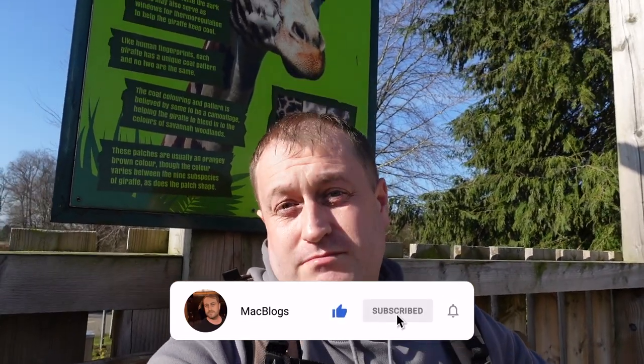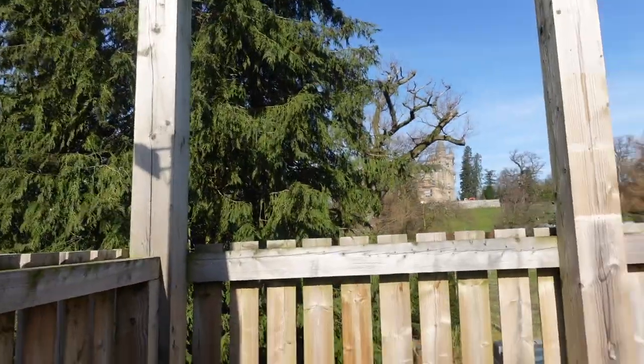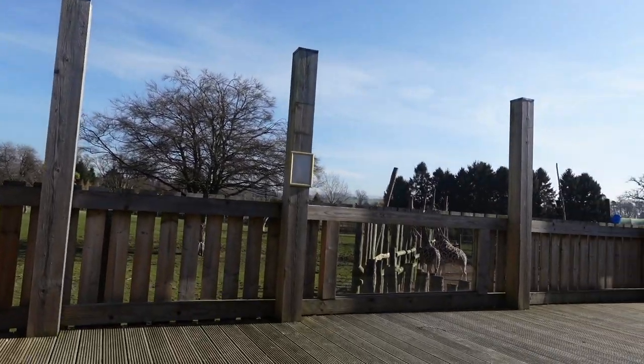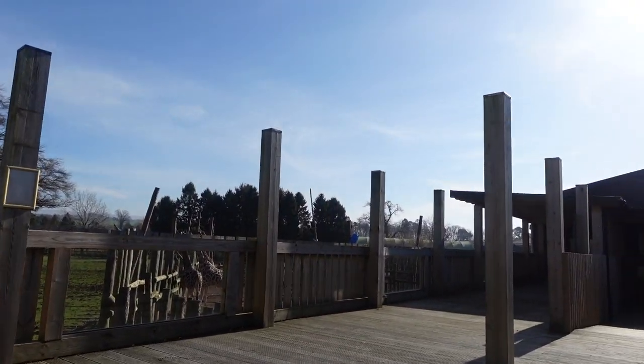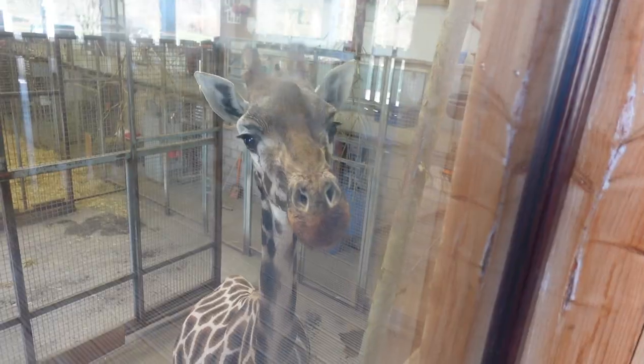Morning. Matt Bloggs here, aka Ian. Welcome to today's video, which is opening day of Blair Drummond Safari Park. And I couldn't have picked a more beautiful day to come. Look at the weather, look at the view I currently have just now of the giraffes getting their breakfast, and we'll go and have a look at them in a minute. So join me in today's video, and I hope you enjoy all the updates that Blair Drummond Safari Park has to offer. So let's go.